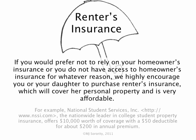If you prefer not to rely on your homeowner's insurance or you do not have access to homeowner's insurance for whatever reason, we highly encourage you or your daughter to purchase renter's insurance, which will cover her personal property and is very affordable. For example, National Student Services, which is accessible at nssi.com, the nationwide leader in college student property insurance, offers $10,000 worth of coverage with a $50 deductible for about $200 in annual premiums.